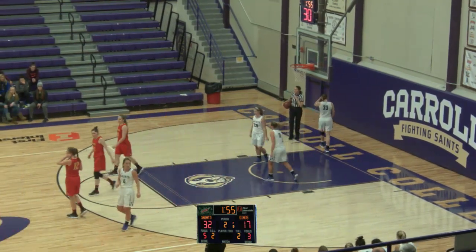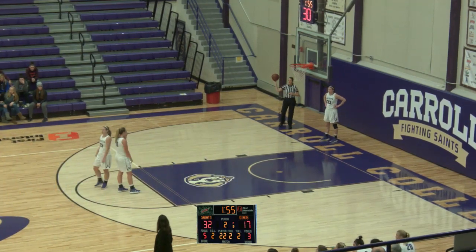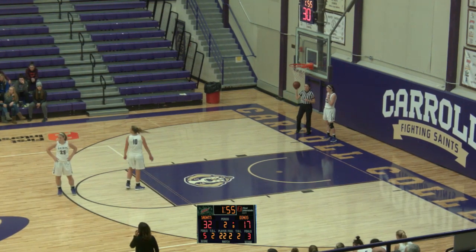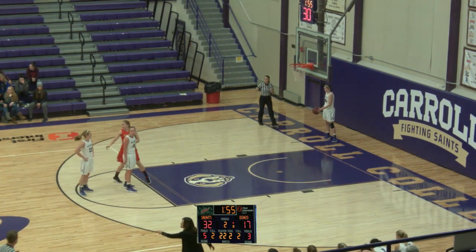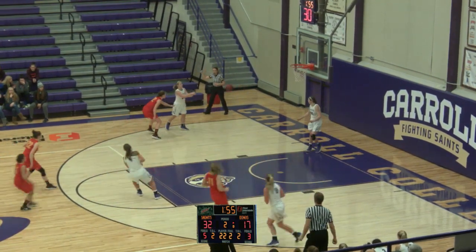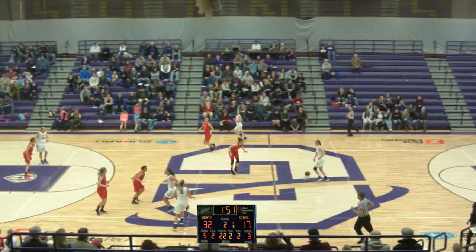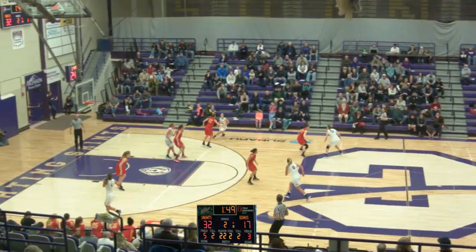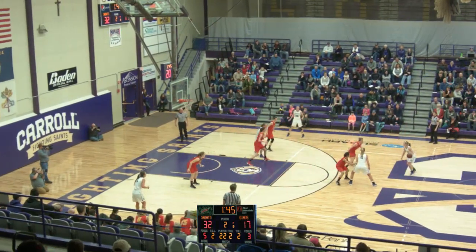That was Hatch, her second for Calgary. Luna Harrington boxing out hard, getting that rebound. Calgary will bring the pressure again. Harrington will bring it up the court for the Saints. She's in the center of the court. Bring it over to the right-hand side. Looks for Johnson at the top of the key.